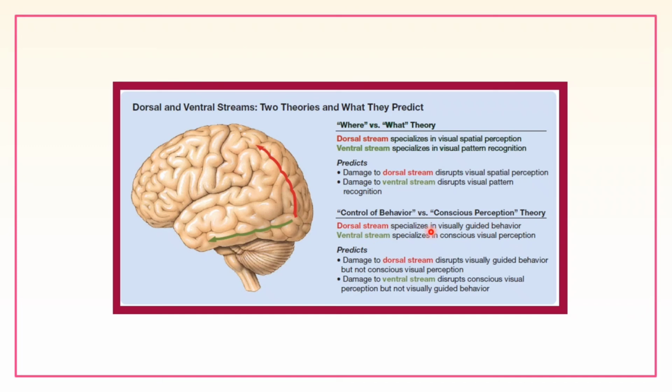In this theory, the dorsal stream specializes in visually guided behavior, while the ventral stream specializes in conscious visual perception. This also predicts that damage to the dorsal stream disrupts visually guided behavior but not conscious visual perception, and damage to the ventral stream disrupts conscious visual perception but not visually guided behavior.